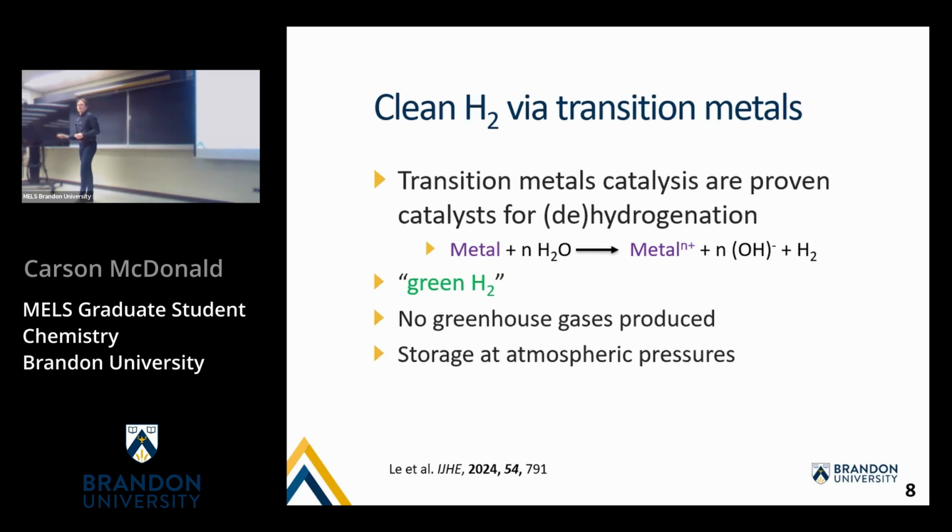Also, with transition metal catalysts, we can store hydrogen fuel at atmospheric pressures. One of the concerns that I mentioned before was that right now, hydrogen fuel needs to be condensed at high pressures, which gives an explosion risk. If we were able to store our hydrogen fuel at atmospheric pressures, we kind of eliminate that safety component, that safety risk.